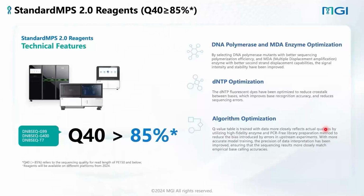Till now we have discussed the data outputs for different sequencers. Then what is the accuracy of the data? For example, here you can see we are providing a minimum guarantee of 85% of the bases to get a quality score of Q40 or more. Generally the quality of sequencing is analyzed using a metric called the Phred score, reported as Q10, Q20, Q30, Q40 and so on. Q40 means out of 10,000 bases, we can expect less than one base as an error. So the error rate is very low.